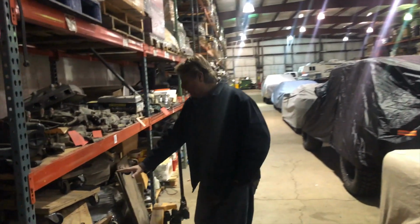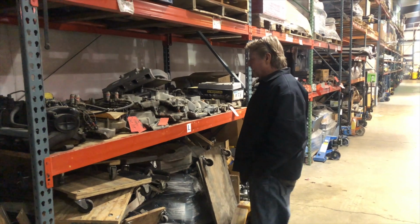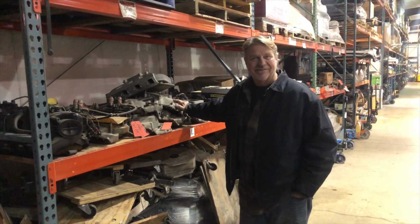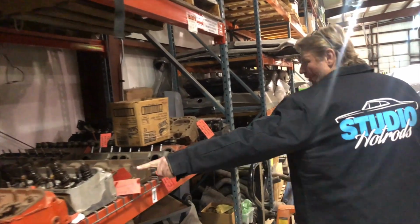I'm kind of a hoarder. I like to save everything. Doesn't matter what you want to move, I can move it. Lots of Fallout parts of my past. You need an intake manifold, aluminum heads, big block aluminum heads, snowflake heads.